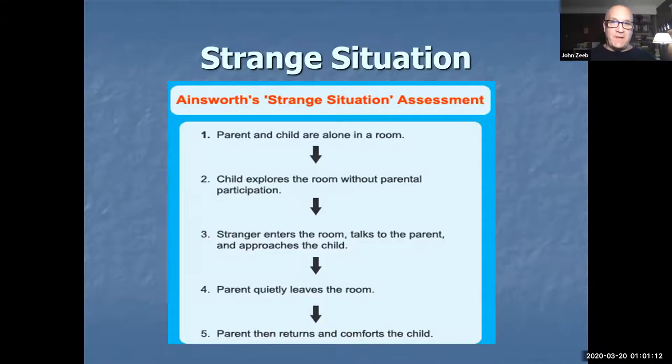So keep in mind, each of these phases is about 3 minutes or so, depending on the variation of the study. But at the end of the day, when we look at all the data for that child in all these different situations, it starts to paint a picture of basically what that child is like in terms of their attachment to the parent, okay?